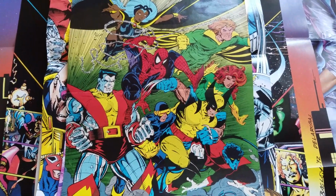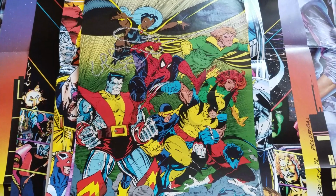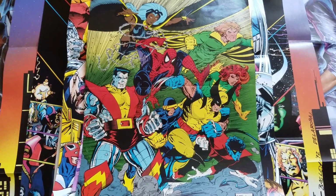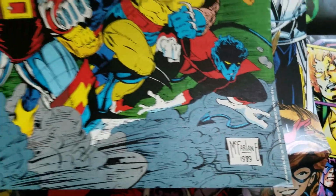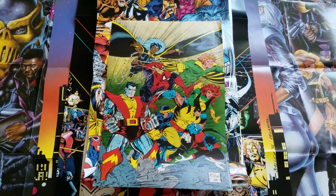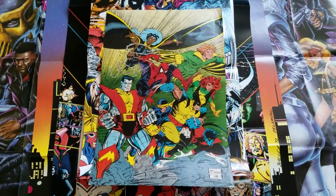So today I want to show you part of my collection. This is a small... So anyway, these are mostly promo posters, vintage, I want to say. I mean, these are all pretty much early '90s, very early '90s. I think they range from like 1990 to '92. Nothing newer than that. And these are all promo posters that I think mostly were from San Diego Comic Con. I mean, classic Comic Con.